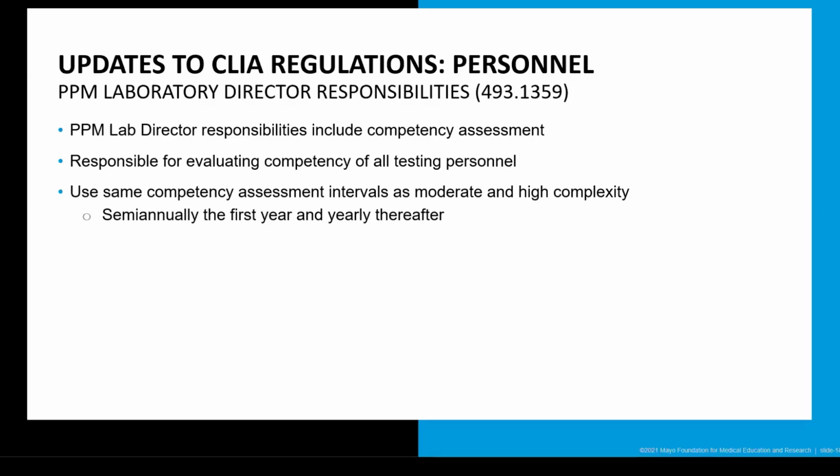That applies when an employee or testing personnel is hired. If a CLIA certificate of compliance or a CLIA certificate of accreditation lab performs PPM procedures under the certificate of compliance or certificate of accreditation, then the lab is subject to all CLIA regulations related to moderate complexity testing. So that includes delegating the performance of competency assessment to a technical consultant. However, in a lab with just a PPM CLIA certificate, it's again the lab director's responsibility to perform the competency assessment. There's no delegation at that point. Next slide, please.